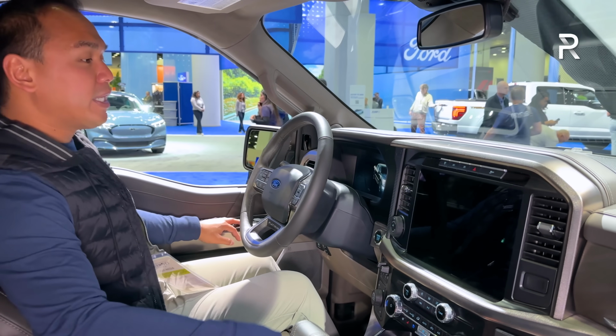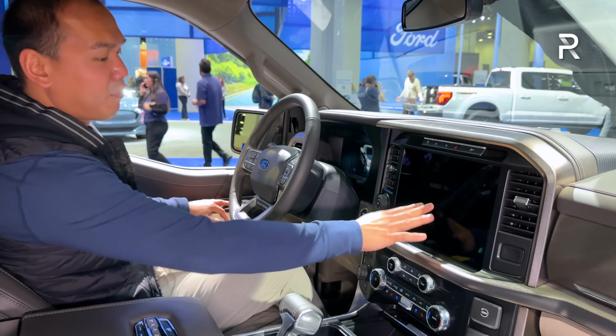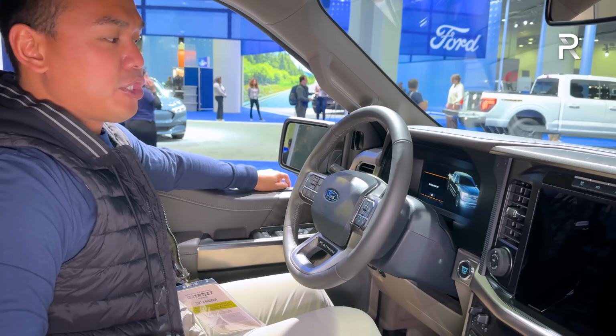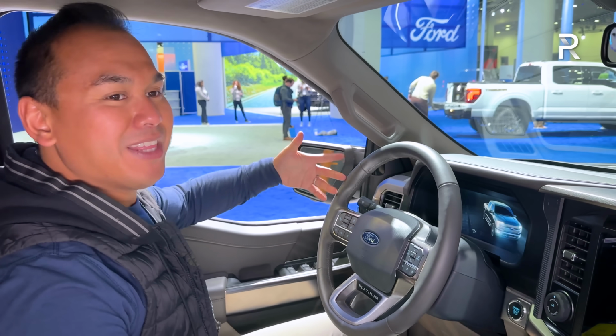Now, Ford did upgrade the technology, because you do have the 12-inch display as standard equipment. It's going to have their Sync 4 infotainment system. Unfortunately, I can't turn on the screen for you right now to show you guys. And then you also have their 12-inch fully digital instrument cluster. That's going to be standard equipment even on the base versions of the F-150. So they've upgraded the tech, but they haven't made the screens any larger.